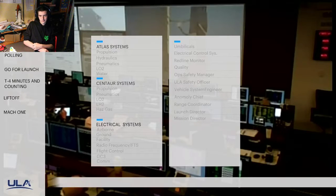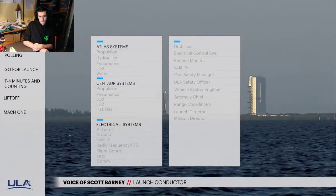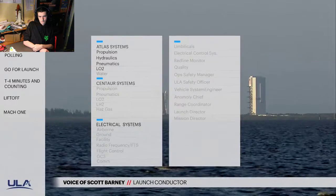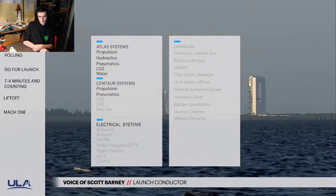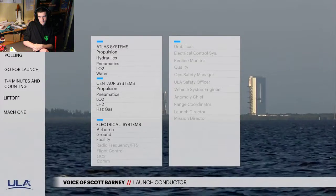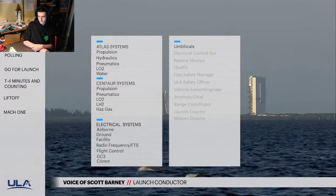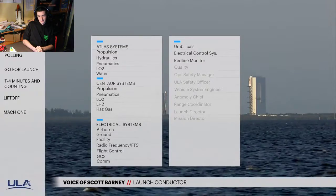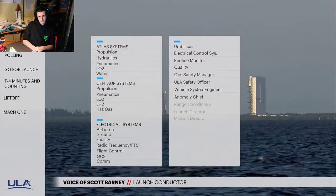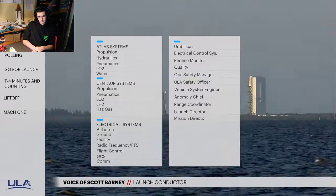Status check to proceed with terminal count. Respond go, no go. Atlas Systems, propulsion. Go. Hydraulics. Go. Pneumatics. Go. LO2. Go. Water. Go. Centaur Systems, propulsion. Go. Pneumatics. Go. LO2. Go. LH2. Go. ASGAS. Go. Electrical Systems, airborne. Go. Ground. Go. Facility. Go. RFFTS. Go. Flight control. Go. GCQ. Go. COM. Go. Umbilicals. Go. ECS. Go. Redline monitor. Go. Quality. Go. Op safety manager. Everything is go. Safety officer. Go. Vehicle system engineer. DSC is go. Anomaly chief. AC is go. Range coordinator. Clear to proceed. Launch director. Launch vehicle is ready to launch. Mission director. You have permission to launch.